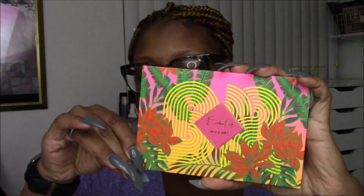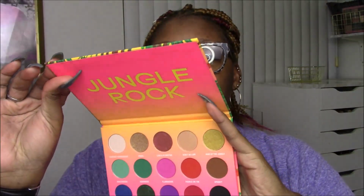I saw this a couple weeks ago, and then I went to my Walgreens today and picked it up. This is the collaboration of Wet n Wild and Bretman Rock. Bretman Rock is a YouTuber, beauty influencer, and he created a palette with Wet n Wild, and I'm just so excited because this is like a different format from Wet n Wild's usual palettes, and I heard great things about it. And this palette was only $15. And this is what it looks like.